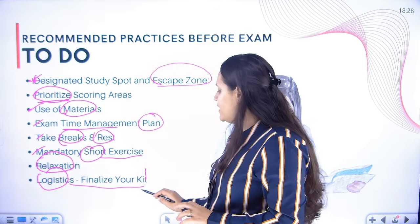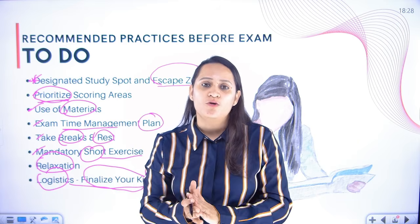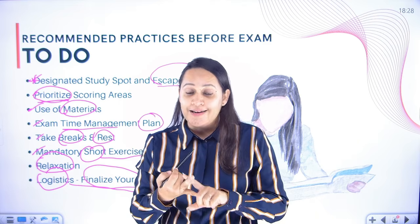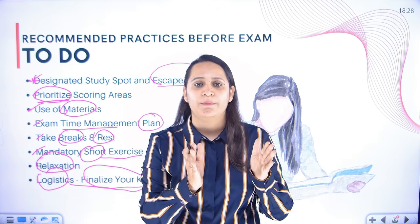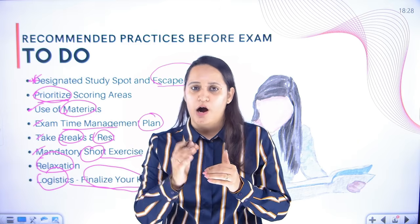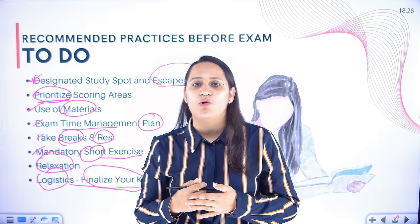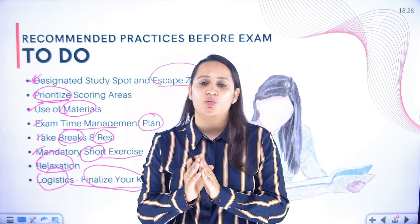Logistics, finalize your kit. Very, very important. Most of the students don't do this. Your stationery, pen, pencil, eraser, calculator, your hall ticket, your identity card, right? All this is something that you should collect one day before and keep it in your bag, because the December exam is in the afternoon, 2 to 5:15 p.m. does not mean in the morning you're going in search for looking at printing places where you can take a printout of your hall ticket. Don't keep all these things to the last moment. Do it one day before exam.